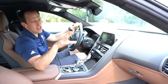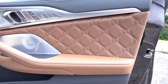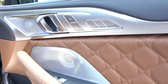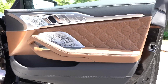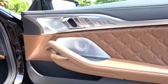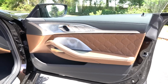Now I love the door panels. This one has the optional leather treatment not only to the door panels with that beautiful stitch work and design, but you'll see when we get to the seats. Love the brushed aluminum speaker covers, both the tweeter and the speaker. That's a Bowers & Wilkins sound system. Even the way the door handle is shaped with the contrast stitching, nice soft material, and you have a large pocket down there for all of the necessities that you could ever want.